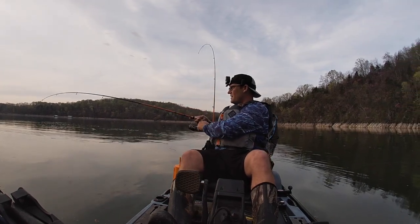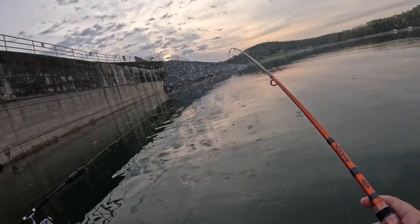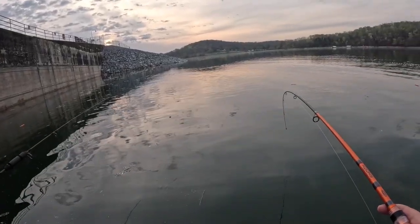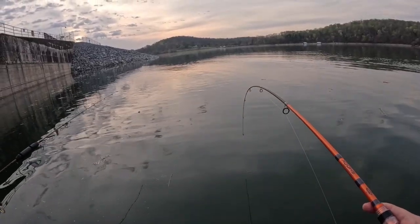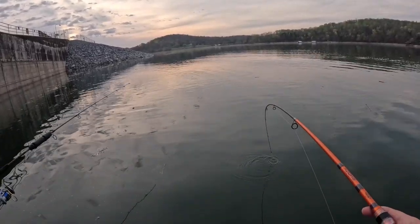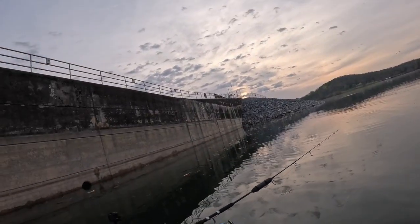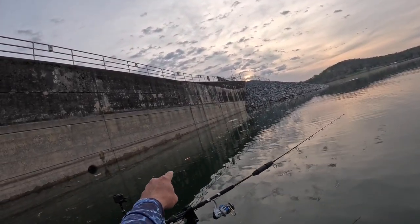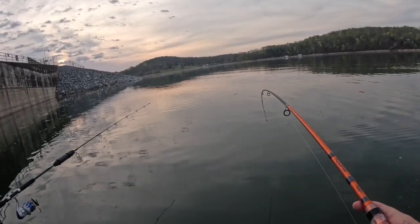All right, guys. It's another fish by the dam here. Let's see what we got. It's a big fish, guys. Another big one, and it's pinned good. Oh man, look at the way it's bending straight down. Good fish, guys. Right here at the base of the dam. Oh, and my other fish is getting blown up on right now. We're about to hook up again.